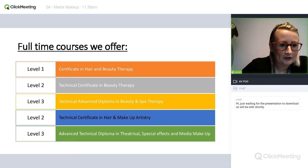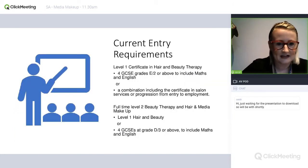So full-time courses that we do offer, as you can see, the level 2 technical certificate in hair and media makeup is there, and then we would suggest you progress onto the level 3 advanced technical for theatrical special effects and media makeup. So think of it as a 2-year program. It's just a fantastic course, really good fun, great technical skills to learn, great themes, competitions to go into. It's just fantastic.